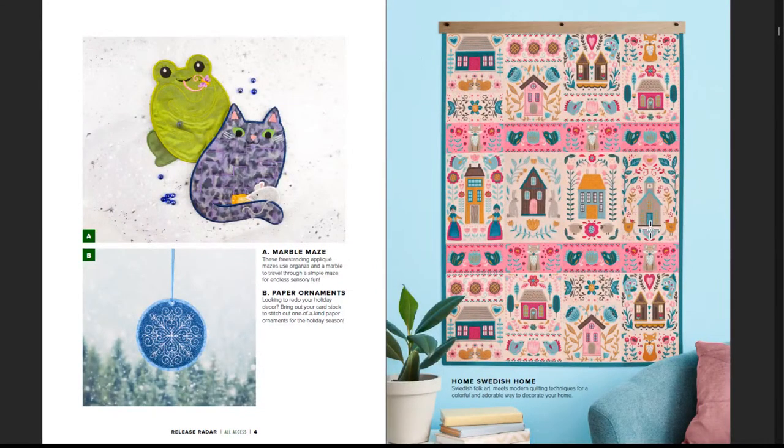Ooh, marble maze. These freestanding applique mazes use organza and a marble to travel through the maze. Wow, they come up with good ideas, don't they? Oh, look at this home, Swedish home. Oh, it's so pretty. Especially with the pink, you know.